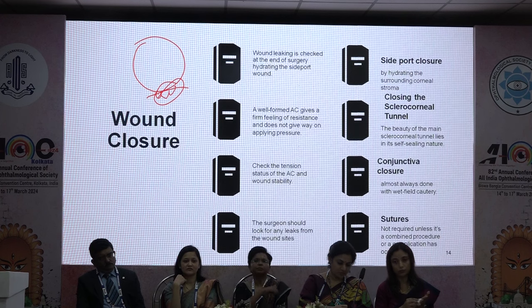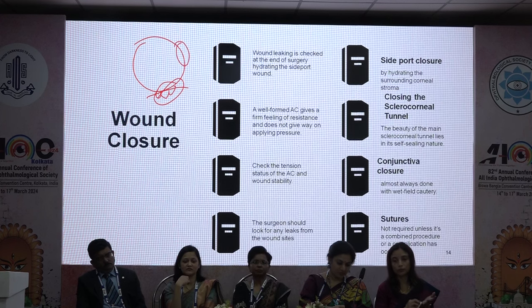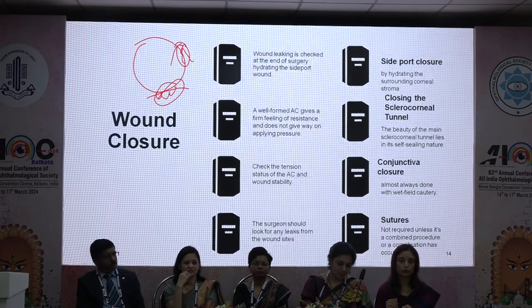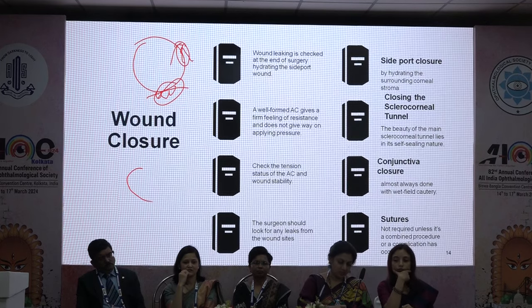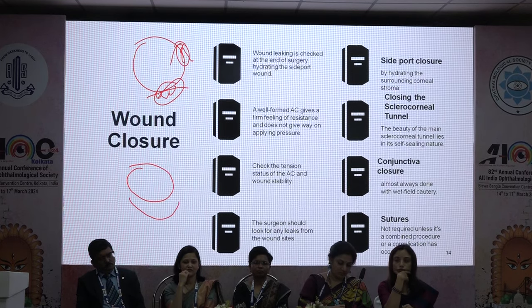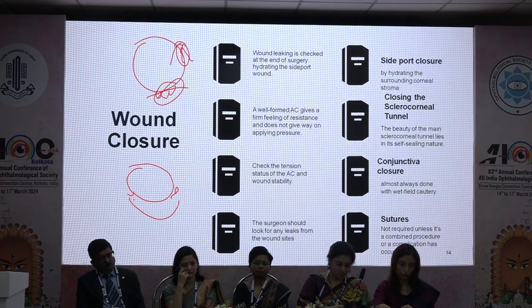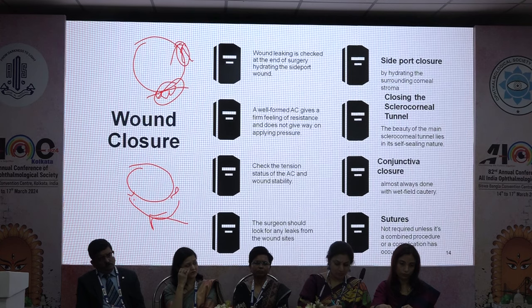One more important thing: side port closure by adequate hydration is important. Most of the time, at the beginning, you just remove this and don't forget to do the hydration for the side port. Some experts also recommend that if you have done flap cautery, reposit it, and either inject fluids beside the conjunctiva in the flap portion so that it comes outside, or do a mild cautery of this dissected flap and the remaining conjunctiva, so it will close automatically.